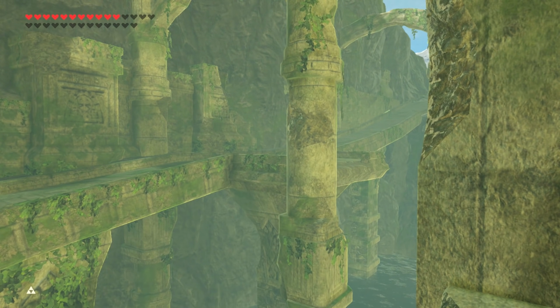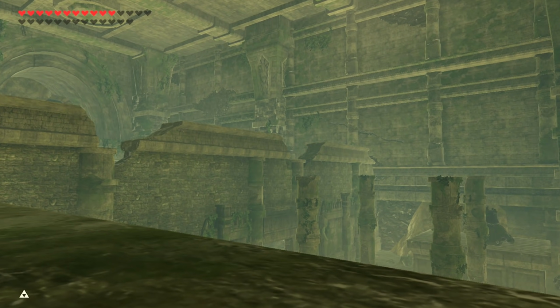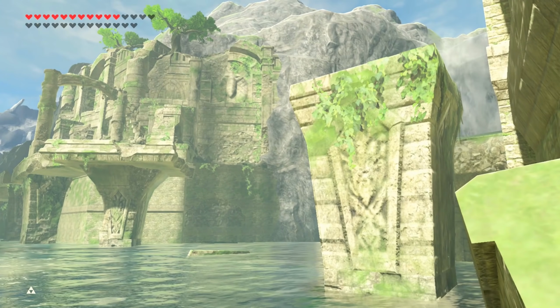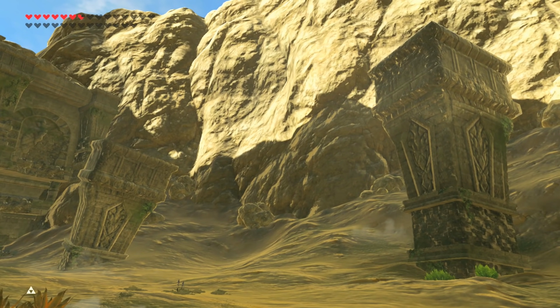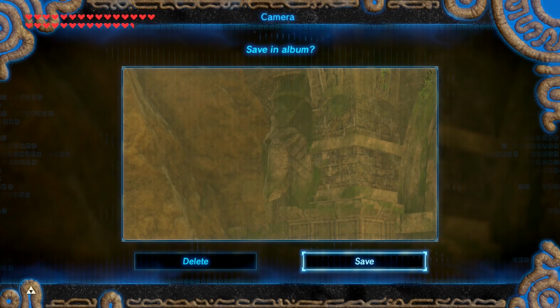Unfortunately, not much, but there are some interesting things to note, such as how the style of Lanayru Road is the exact same one used with the Forgotten Temple. The columns found along the path match those from outside the temple. Not only that, but there are carvings on the exterior of the Forgotten Temple that closely resemble a Loftwing's head.